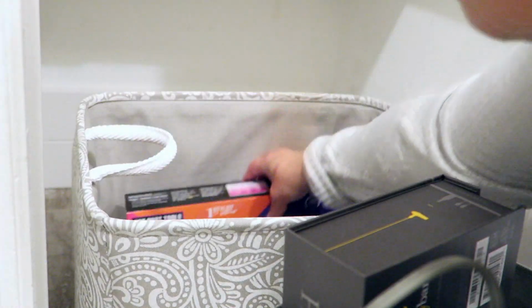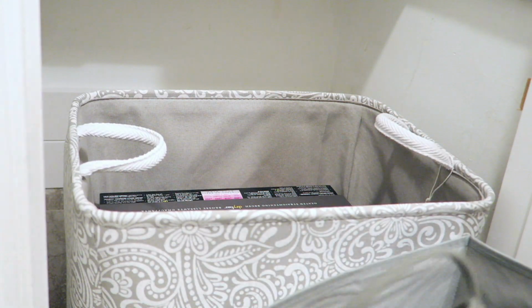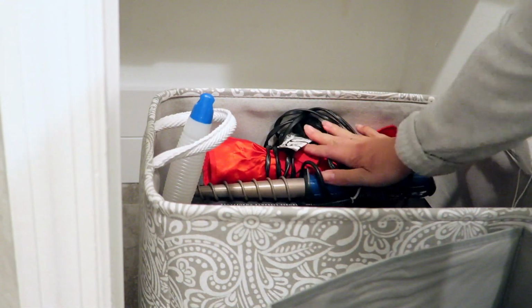And then for underneath the bottom part of the closet, underneath the shelves, I'm putting all the items that don't usually look pretty, like my flat iron, my curling iron, the squeegee, and an extra back massager I had, in a really pretty basket so that it's just there.